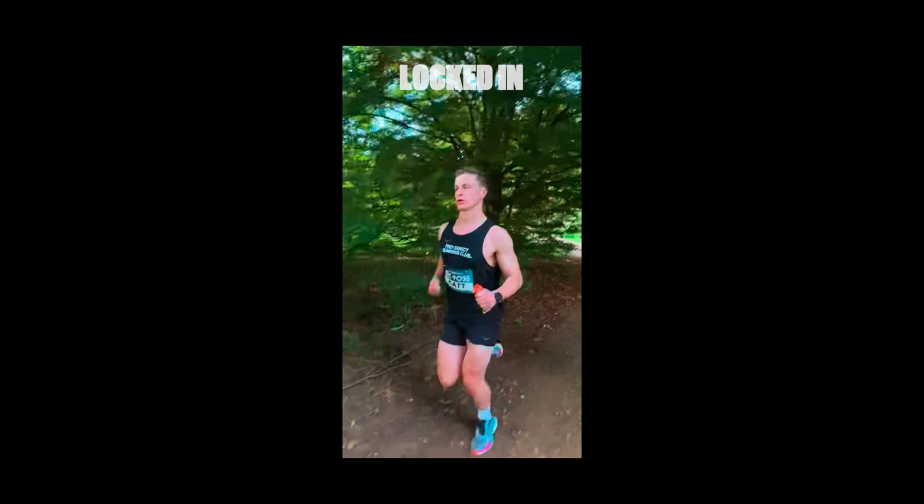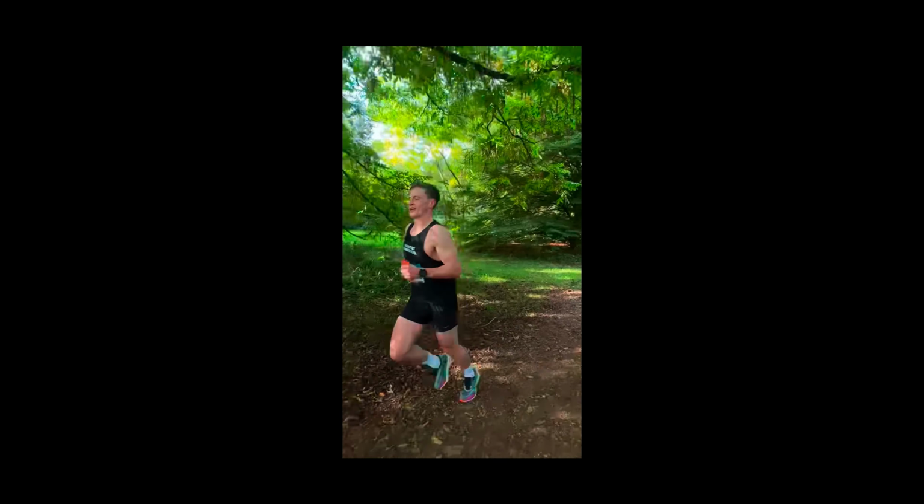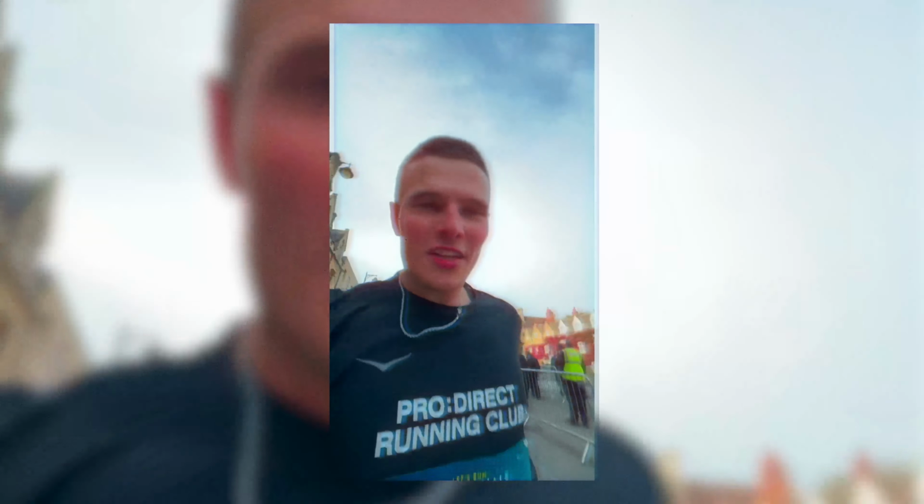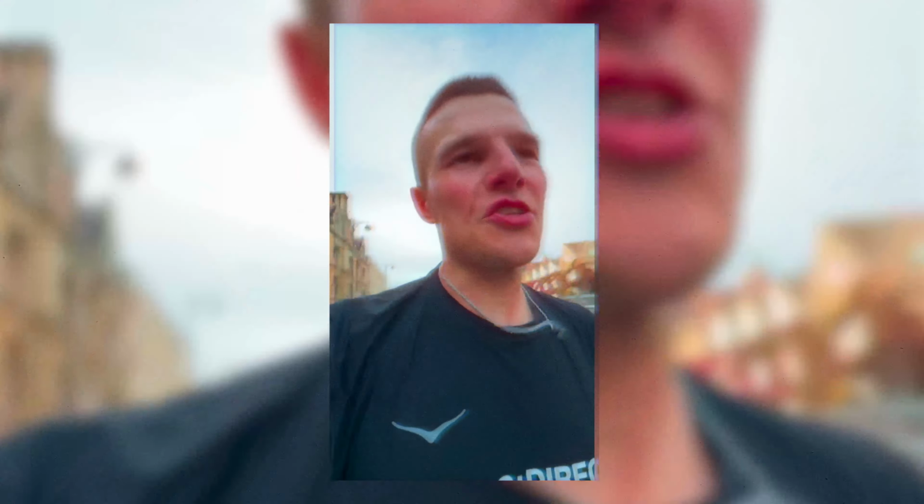There we go. The crew are still together. We're still here. Still on sub 120 pace. Yeah. So that's the plan. Keep rolling. Try and get in a little group and bring you home. Oh, I love it. I'm locked in. You can smell that finish line from here. Last little push. Well under 120.